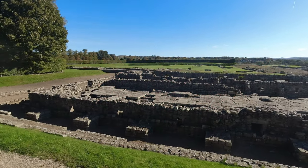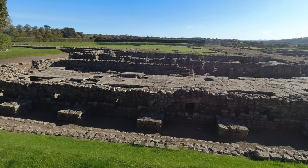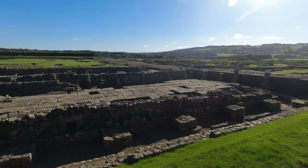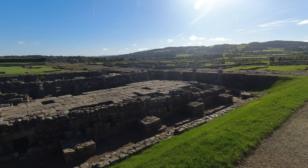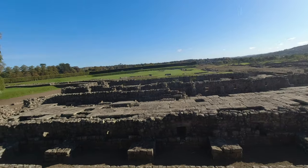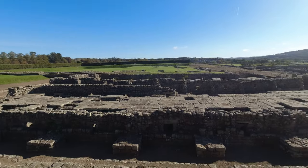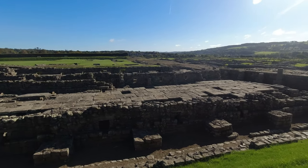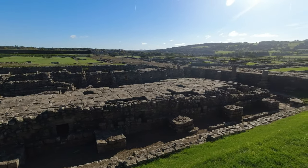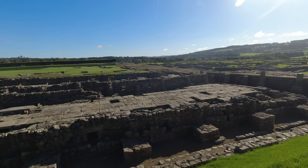We promised you Roman, so how's this? Welcome to the centre of Corbridge, Coria, once a thriving town on the northern frontier of the Roman Empire. From AD 85, the Roman army built a series of forts at Corbridge to protect the vital crossroads and bridge.